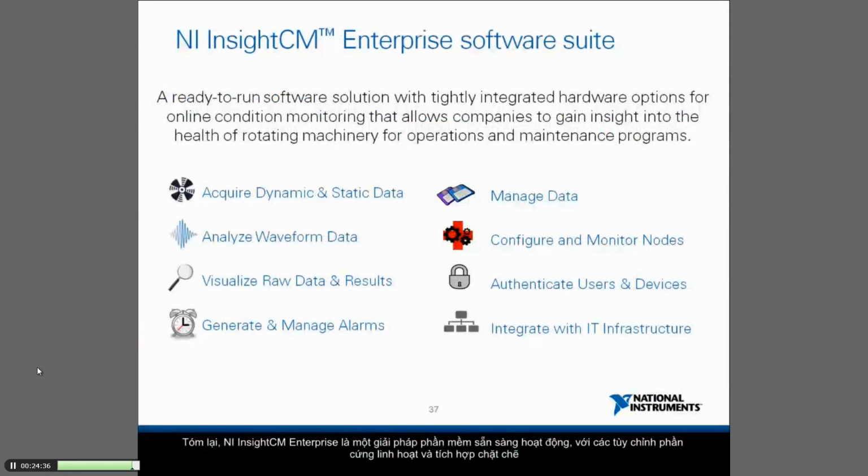In short, the NI InsightCM Enterprise is a ready-to-run software solution with tightly integrated and flexible hardware options that not only acquires and analyzes measurements, but also generates alarms, allows users to visualize and manage data as well as results, simplifies remote management for large deployments of monitoring systems, and is also able to integrate with existing enterprise infrastructure and software packages.